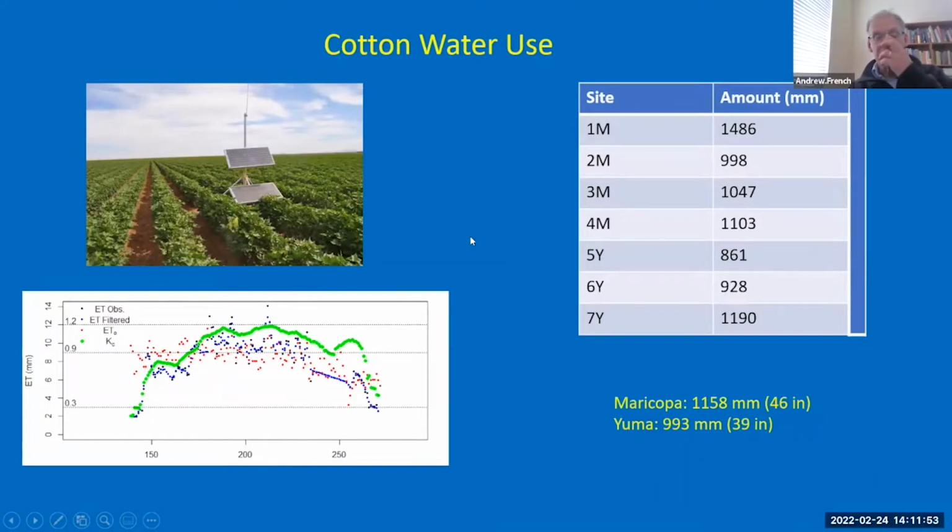Cotton. Cotton is one of the less typical crops for our study, long season. But we undertook this because we wanted to compare the cotton grown in central Arizona to the cotton grown in Yuma area. And so my general understanding of that is that in Yuma, the cotton's planted early, taken out early, so shorter, faster season. Whereas in central Arizona, it's a long season crop right through the summer. And what we found is that the Yuma crop uses somewhat less water than Maricopa does.